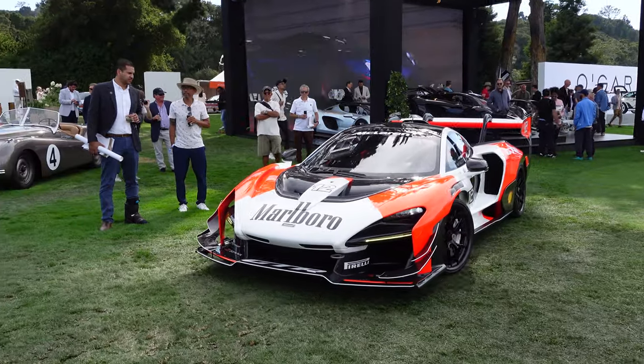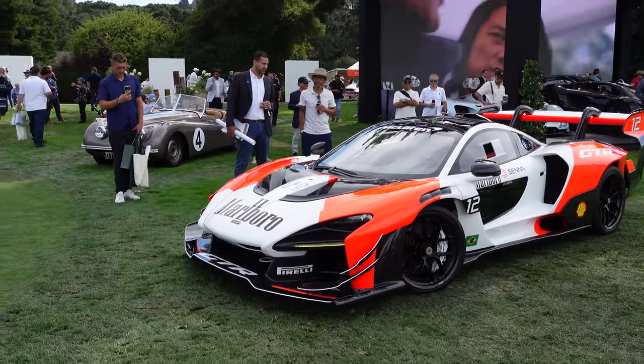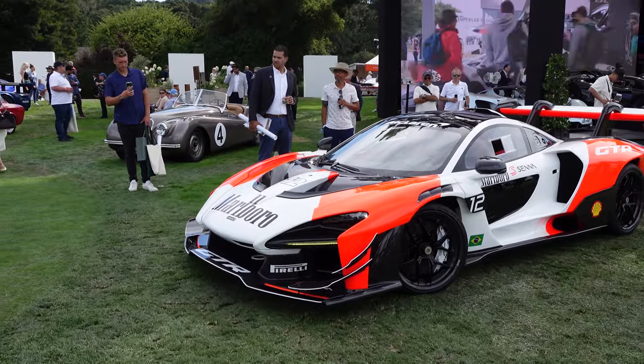A little bit of driving action for the Senna GTR, hopefully not the last we've seen of this crazy beast here at Monterey Car Week.